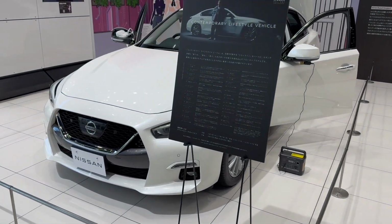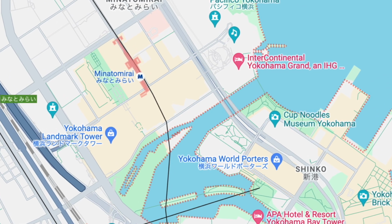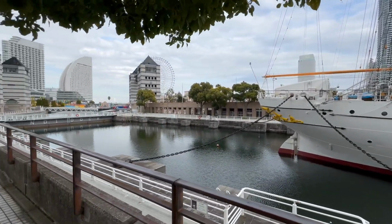After having a good look around, I continued on to the harbour area, Minato Mirai Nijirichi, meaning harbour of the future. There was a Japanese museum ship that was built in 1930 and was used as a training vessel at the beginning of World War II.